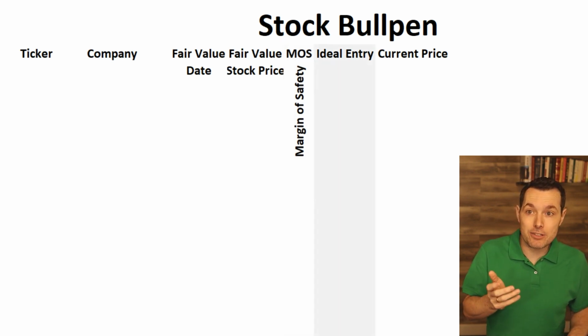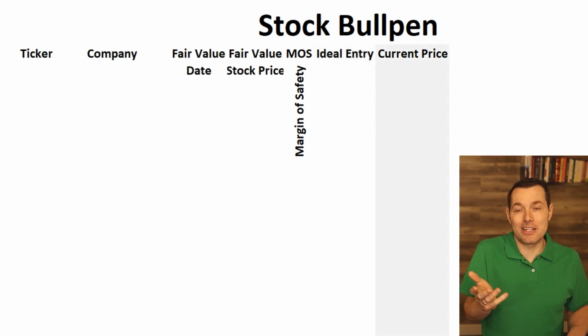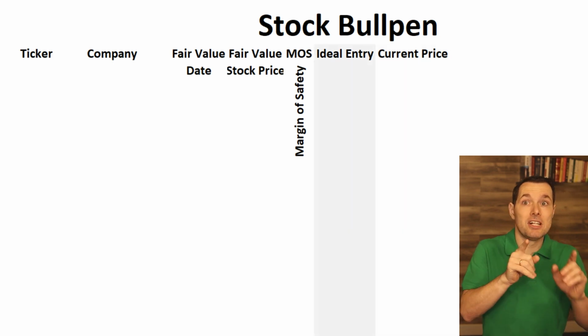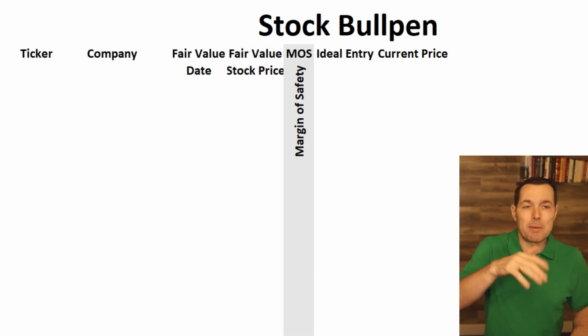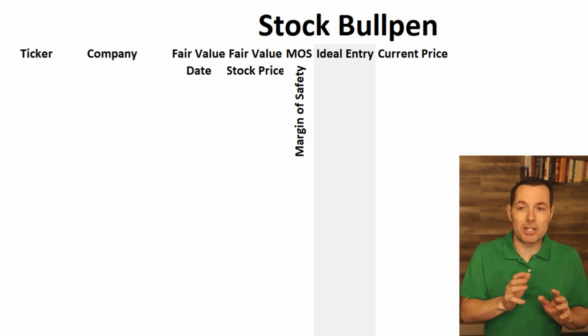Then we have our ideal entry price, followed by the current price, which is fairly obvious. Ideally, we want to buy it below our current price. The ideal entry price is basically the fair value of the stock adjusted for the margin of safety, and that gives us our ideal entry. Okay, so let's jump right in.